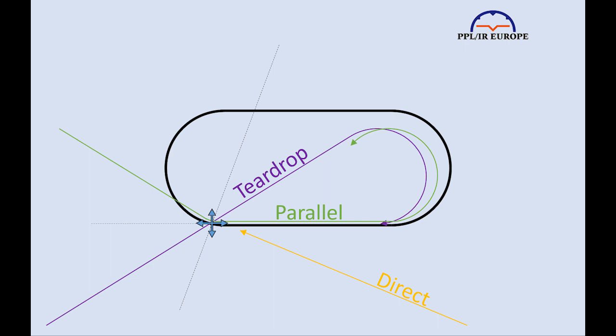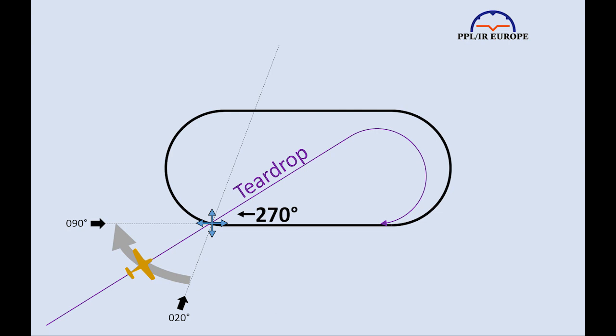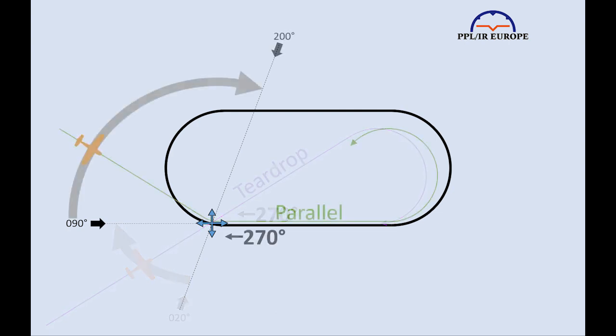If we stick with a hold with an inbound track of 270 degrees, then if your inbound track is between 200 and 020 degrees, you make a direct join. Between 020 and 090 degrees, it's a teardrop, and between 090 and 200 degrees, it's the parallel join.